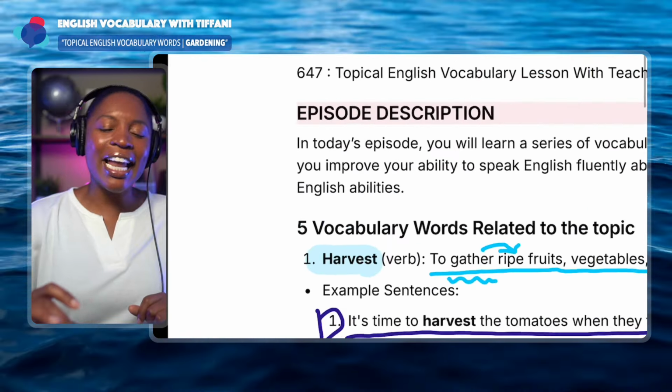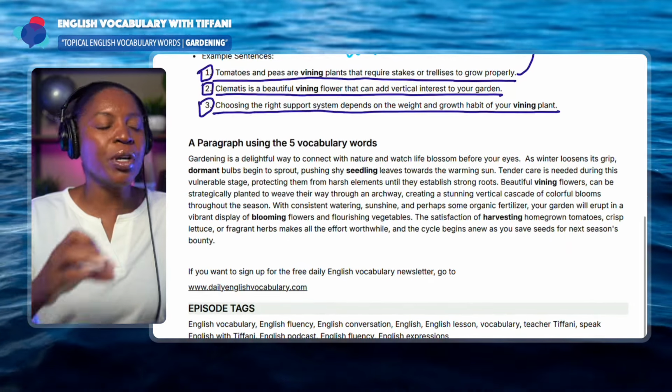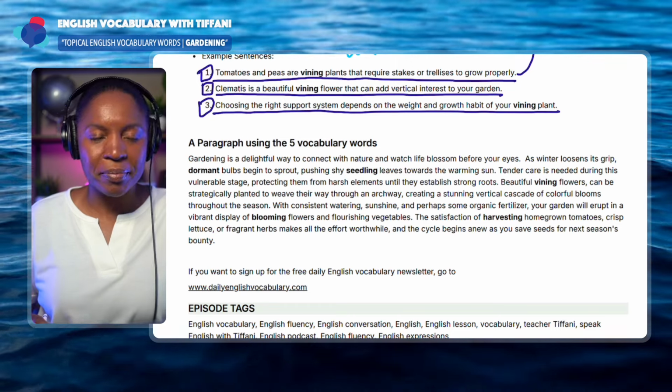Excellent. All right. Now what I want to do is read a paragraph to you that uses each of the words you just learned. Remember, we're speaking about gardening, and we learned harvest, seedling, dormant, blooming, and vining. Now I want you to listen closely as I read a paragraph that includes each of the words. Here we go.